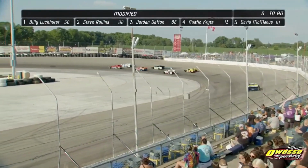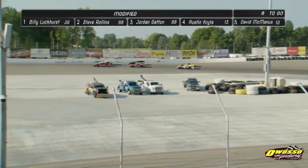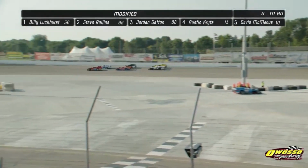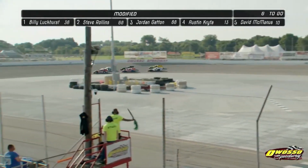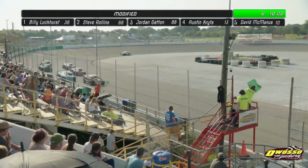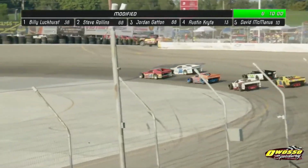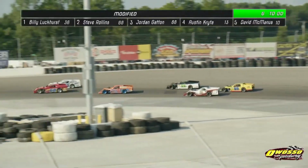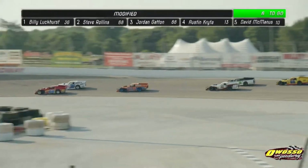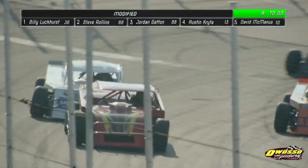Steve Rollins in the 68. Billy Luckhurst back in his normal ride. His Uncle Mike put it in the wall at the Bob Finley Memorial. But they worked pretty tirelessly to get that one back together. And green flag is up, and we are underway here in heat race number 3. Rollins trying to lead him out of turn 2, but Luckhurst not giving in easy. He's going to tuck in the line here coming on turn 4, though.